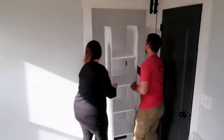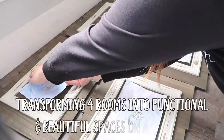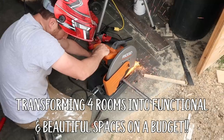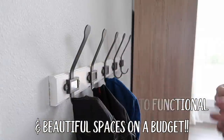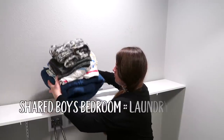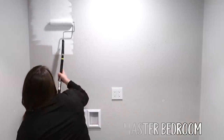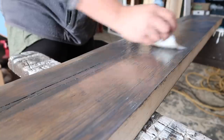Today I am going to be sharing my Farmhouse Makeover Series Marathon. At the end of last year, we went up to Montana to my brother's farmhouse and helped them transform four different rooms into completely new spaces. One of the rooms is my nephew's shared bedroom. Another one is their laundry closet. Also, we tackled my niece's loft bedroom as well as my brother and sister-in-law's master bedroom.